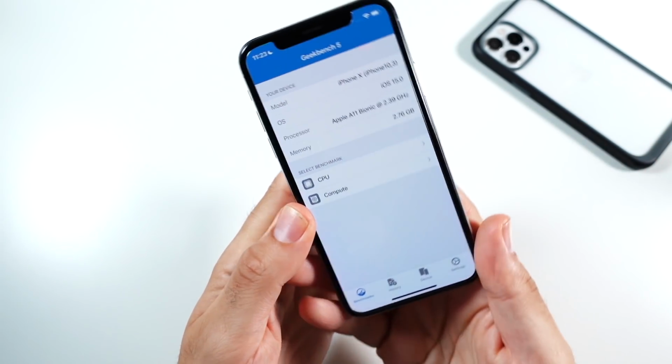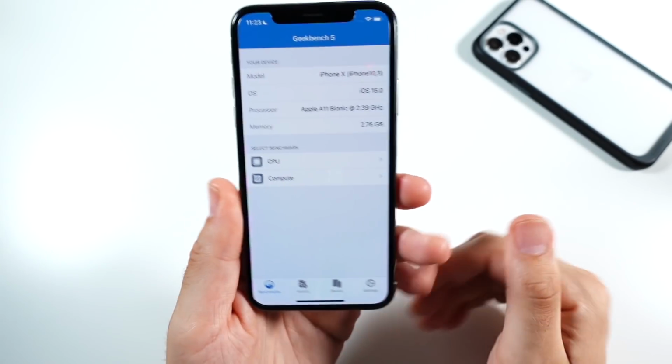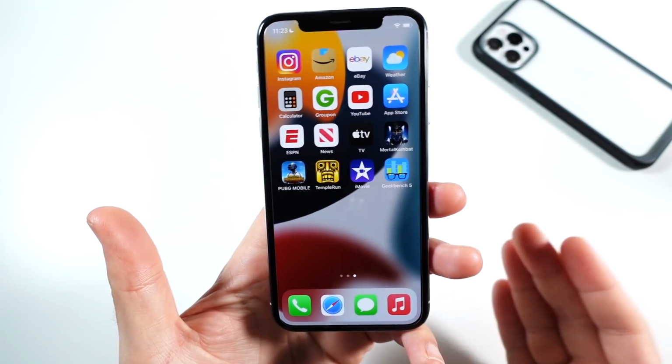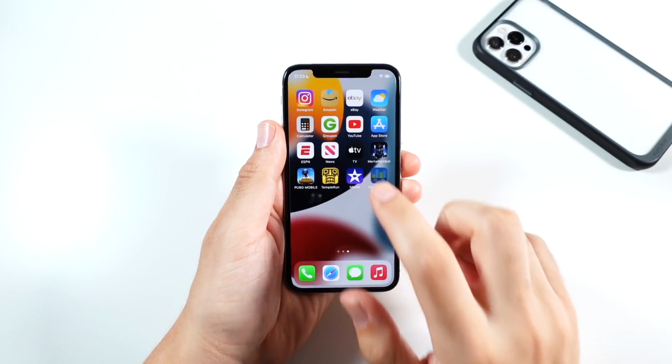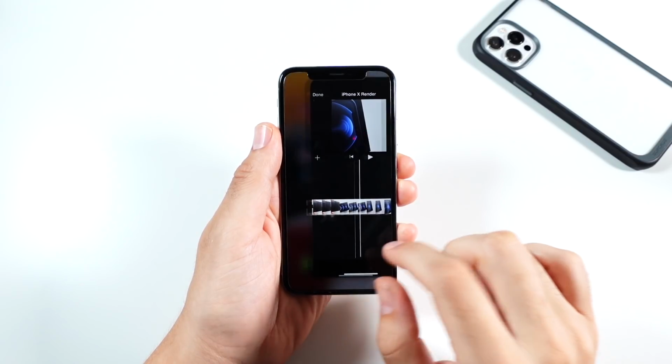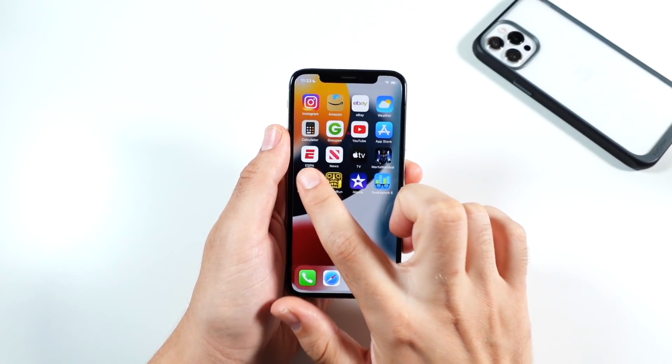And you kind of can feel that when the phone heats up quite a bit. So overall, going through those applications, you've seen no major issues. It was flying right through them. And let's see iOS 15's ability to hold these applications. We're not getting any major problems here.